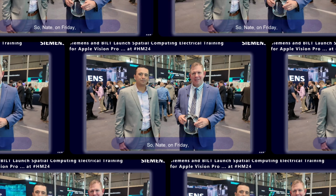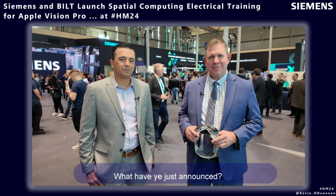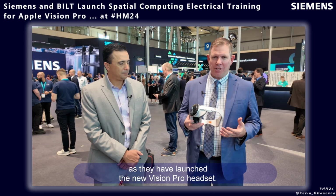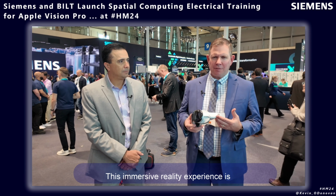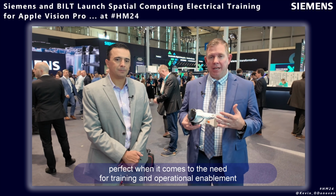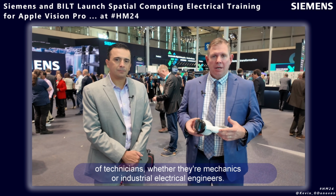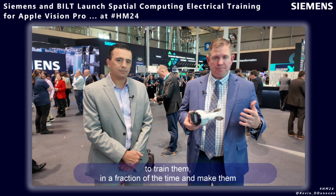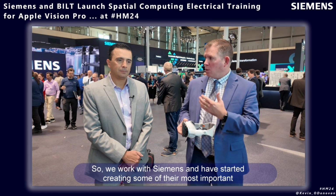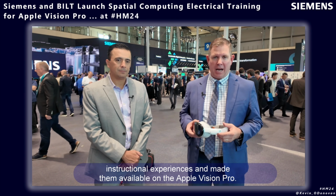through the BILT app. So Nate, on Friday, you had a new announcement with Siemens around the Apple Vision Pro. What have you just announced? Well, we've collaborated very closely with Apple as they have launched the new Vision Pro headset. This immersive reality experience is perfect when it comes to the need for training and operational enablement of technicians, whether they're mechanics or industrial electrical engineers. This provides an incredible platform to train them in a fraction of the time and make them far more capable when they actually reach the field. So we worked with Siemens and have started creating some of their most important instructional experiences and made them available on the Apple Vision Pro.